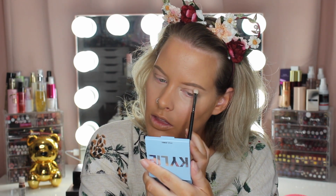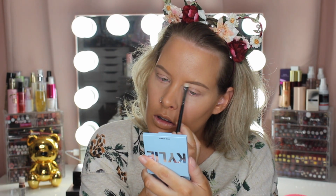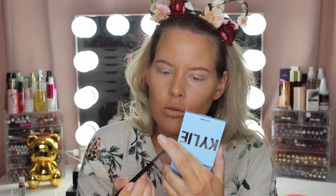So I don't hate this. I just think it's a little weird. It's definitely not a super light shade, so it's giving me more of a natural carved out brow, which isn't a bad thing either. I guess it just depends on what you're looking for.